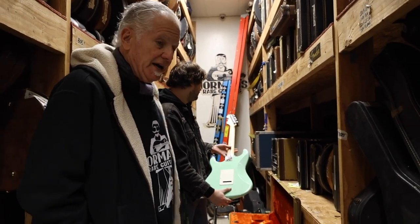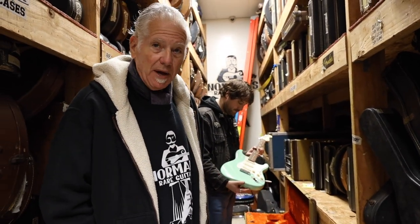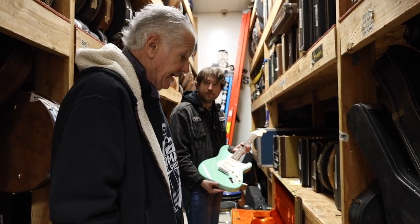Yeah, it's beautiful. And I would imagine with Jeff being gone, there's going to be a lot of people looking for Jeff Beck Strats. But very cool guitar. It's beautiful. And again, sorry to lose Jeff.